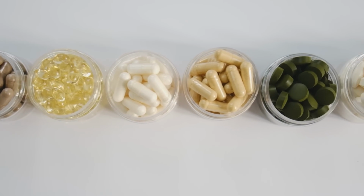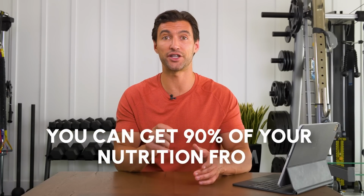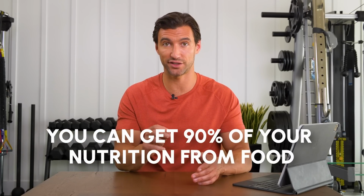If your supplement cabinet is starting to look like a pharmacy shelf, you're not alone. I have met so many health conscious people who are taking 10 to 20 plus supplements a day, thinking that's what's required to be healthy. But the truth is, you can get 90% plus of the nutrition that your body needs if you're very intentional about eating the most nutrient dense foods.